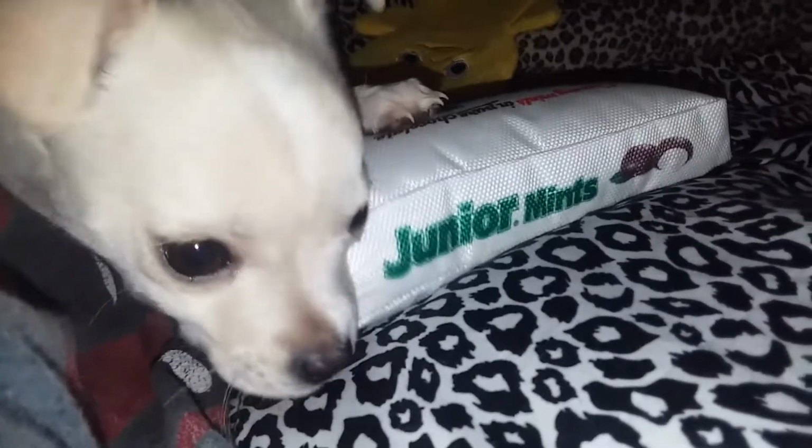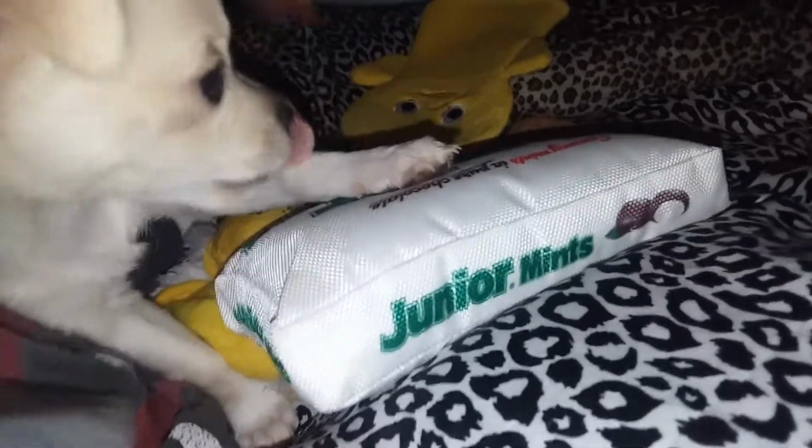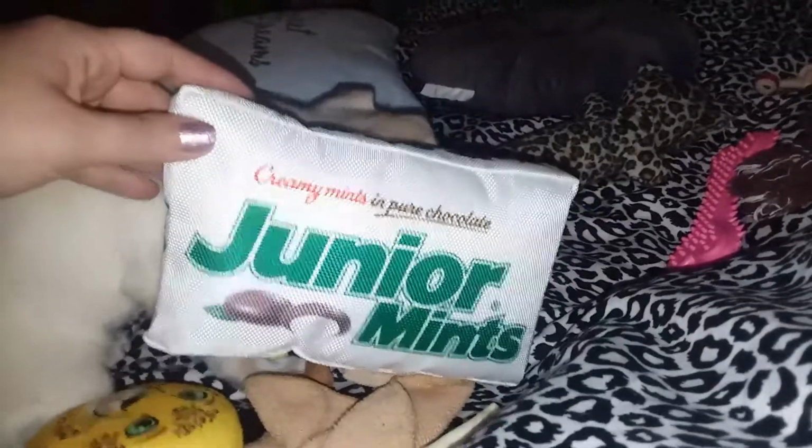You gonna open the box of the Junior Mints? Did you get mint taste? Does it taste like mint? You know, that'd be cool if they made this Junior Mint thing taste like little mints for them. Yeah.